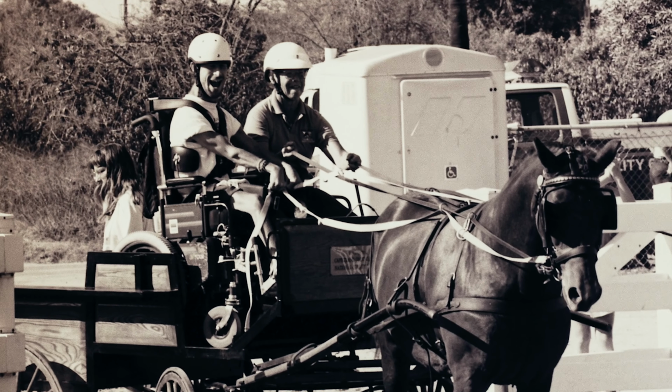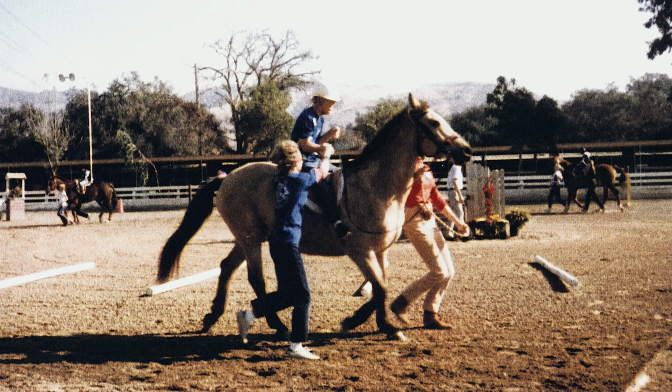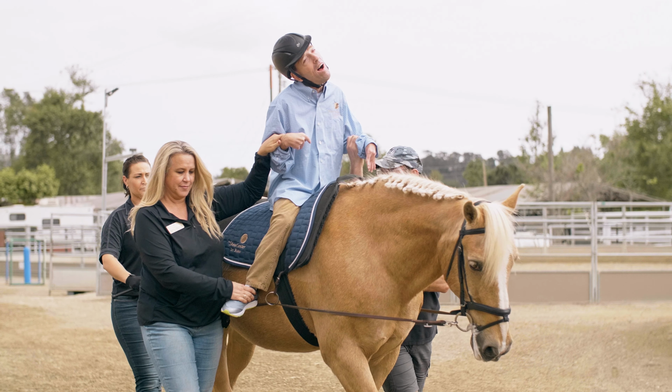In 1978, the Shea Center started with one client who had cerebral palsy, and he still rides here today. Since that time, CP has consistently been one of the top 3 diagnoses of the many that we treat here at the Shea Center each year.